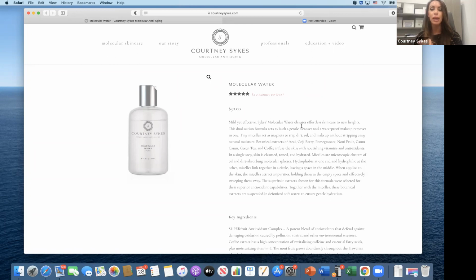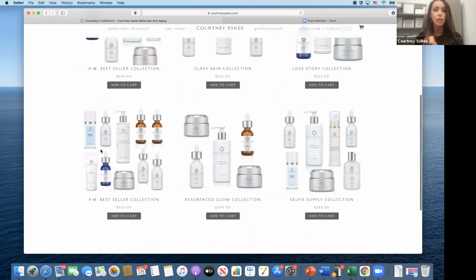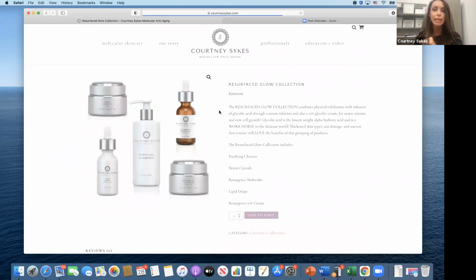And that's what I love about these products, is you have a little bit of both. And I think that's what really makes good skincare that works. You know what I mean? But going back to the collections, best value, 100%. So again, I mentioned if you take that purifying cleanser and detox crystals, mix it together, you're going to love it. You're going to love the exfoliation.